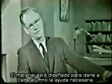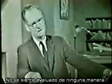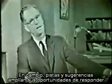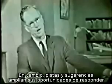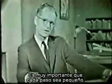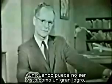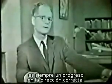The material is designed to give the student as much help as possible. He is not in any sense being tested. Instead, helpful hints, suggestions, and prompts maximize the chances that he will be right. The fact that each step is very small is important. Even though it may not seem like much of an accomplishment, it is always progress in the right direction.